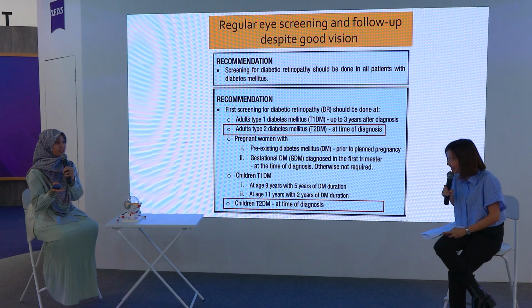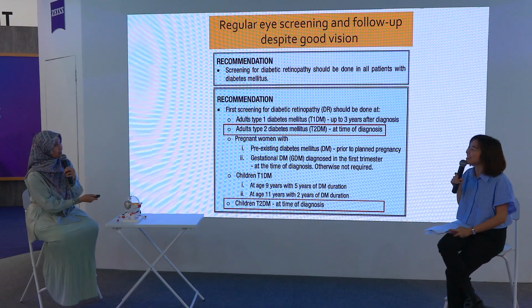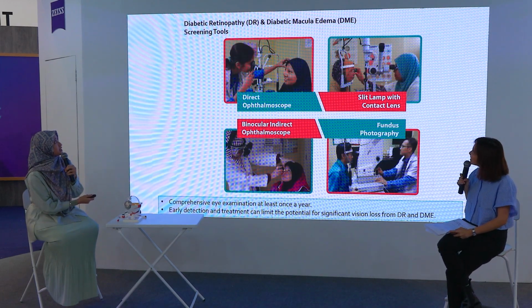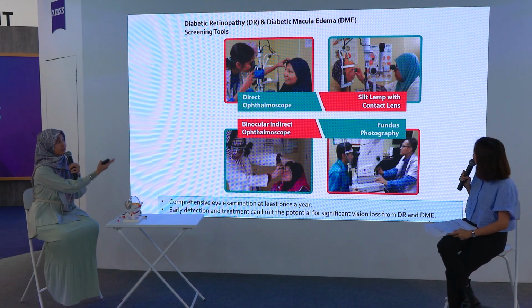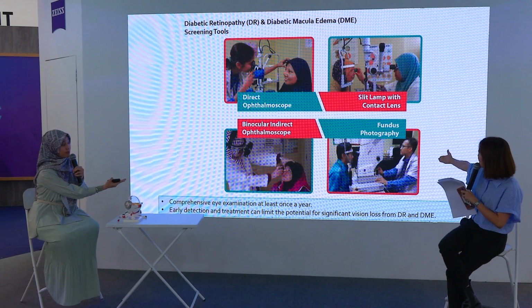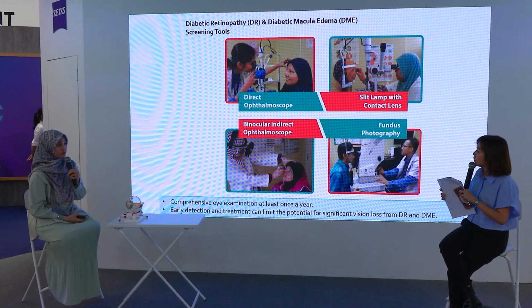Especially for children as well. They can check their vision as well. And then, okay, so what are the screening tools? The one that we have here is fundus photography. You can detect diabetic retinopathy and diabetic macular edema easily using the fundus photography.